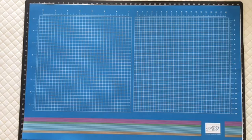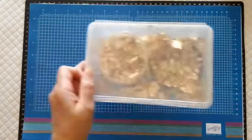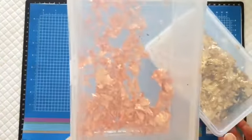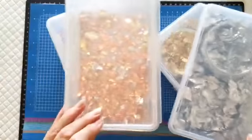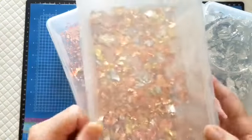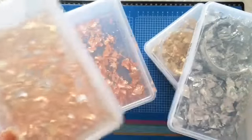Alright, Gilding Flakes. If you saw the end of my last video, these are Gilding Flakes. Now I've got gold, I've got rose coloured ones, I've got silver ones, and I've got the combination of all three. So I don't throw it away, if you've got big flakes, just get another container and they all go in there. Then you've got a multicoloured one.